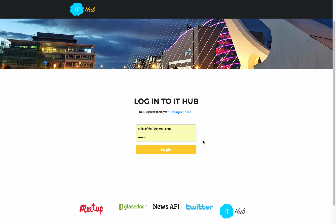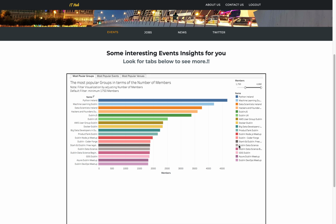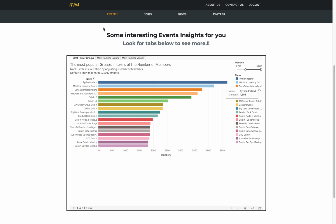First step after visiting our website is registration. After signing up, students will be provided with interactive dashboards giving a bird's-eye view of the events and job market in Ireland. The Events tab gives students insights about meetup data. Here he can find out what are the most popular IT groups in Ireland.